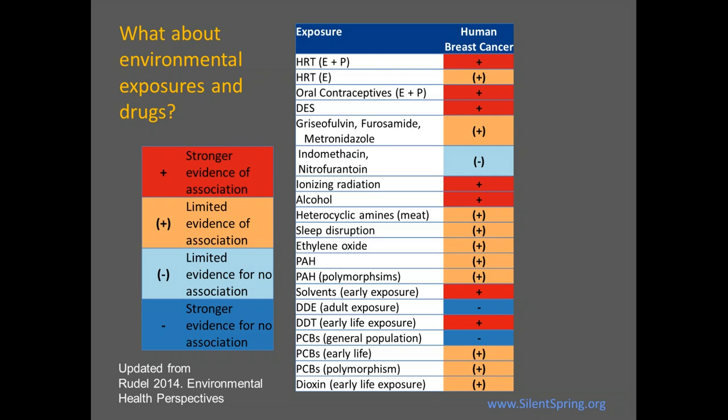This is a table that summarizes some data about specific environmental chemical exposures that have been studied in humans. And then I'm going to later on show the same slide with the animal evidence alongside, and look at the consistency between humans and experimental animals.